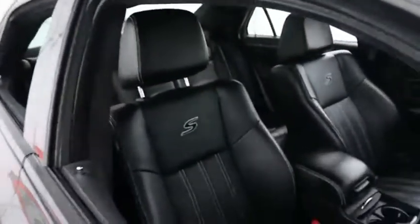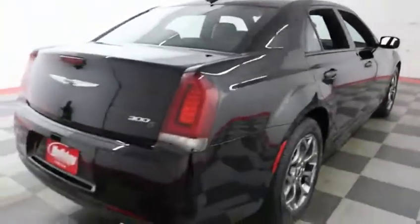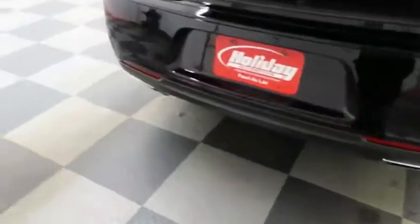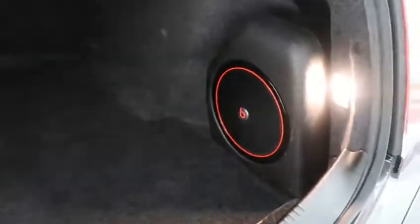Inside, leather interior. Seats are clean all the way throughout. Up top you have a sunroof. Swinging around to the back end, you have a rear backup camera on the back and dual-point exhaust. Looking in the trunk, there's a 60/40 split on the rear seats, and you have a Beats by Dre subwoofer in the back as well.